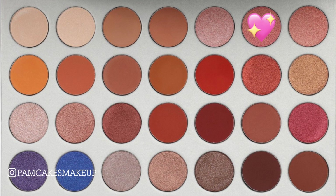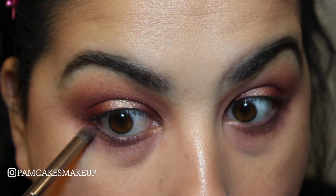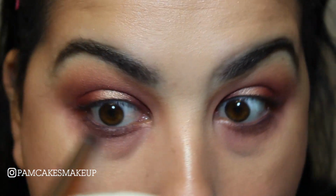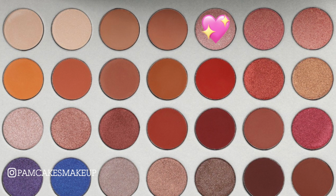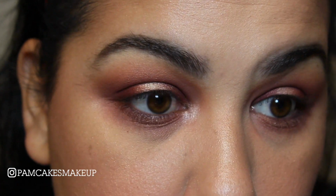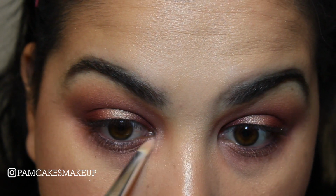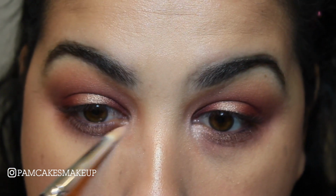Then I picked up Sissy on that same brush that I had been working with, and I smudged this again on that lower lash line. I wanted to add a little bit of sparkle on the lower lash line because I really like how that looks lately. And then I took this shade Faint, and I used this shade to highlight the inner corner, and holy highlight, Batman, that shade is beautiful in the inner corner. I also placed a little bit of this on the brow bone.